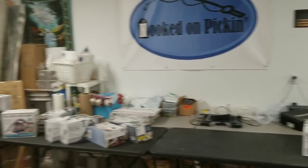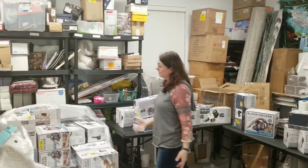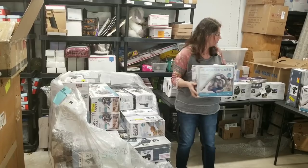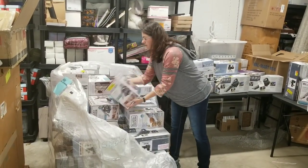All right, this one. Doesn't sound promising. All right, so this may have been a bust. This one says missing parts, but I've seen this one before, so I may be able to complete the set from maybe a broken one. So think outside the box with that.